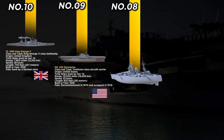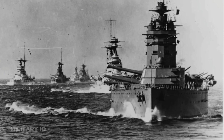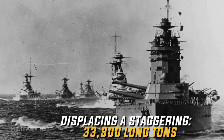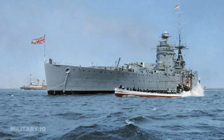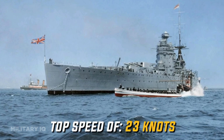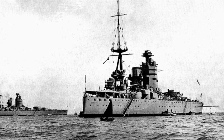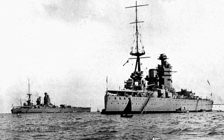Our journey into naval history continues with the Nelson-class battleship, HMS Rodney, representing the United Kingdom. Launched in 1927, she was a colossal vessel measuring 704 feet in length and displacing 33,900 long tons. Despite a slightly lower top speed of 23 knots, her armament was formidable. HMS Rodney sank an impressive total of 15 enemy ships during her service, showcasing her capabilities.